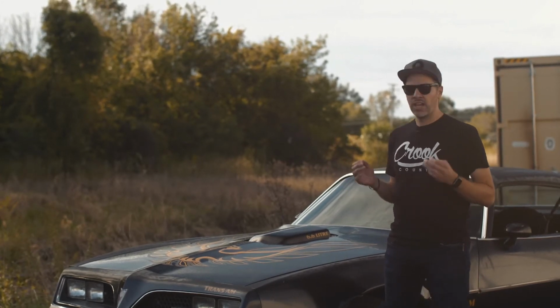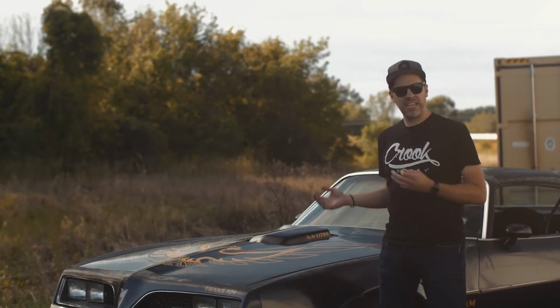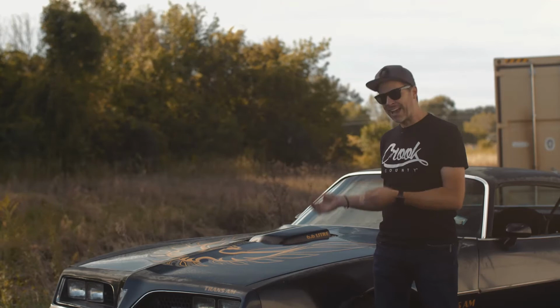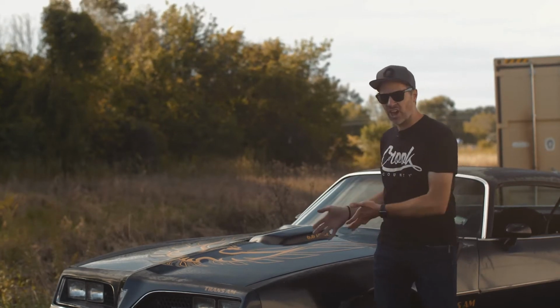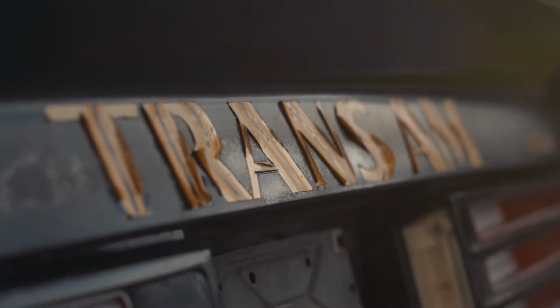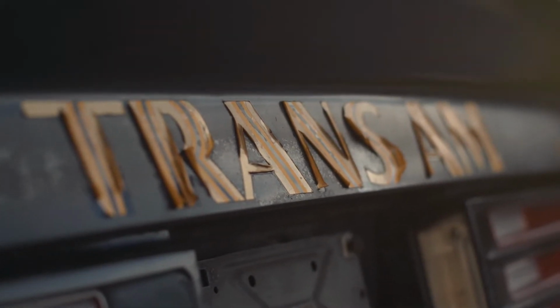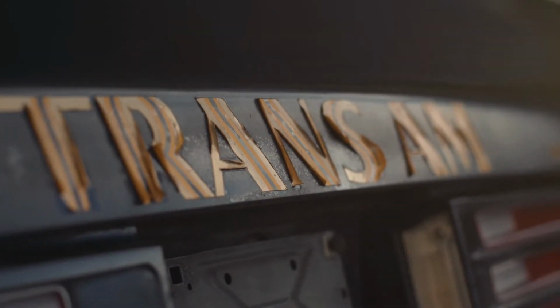So immediately I'm like, I don't need this car. I've already got a 78. And the reason I have the 78 is because of this car. But it was one of those cars that I knew that if I didn't buy it, I would hate myself more for not buying it than I hate myself for buying it.